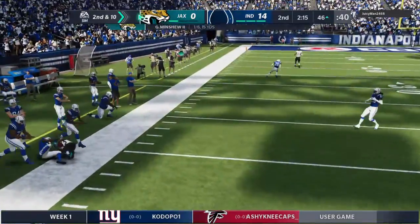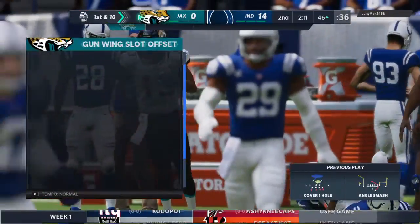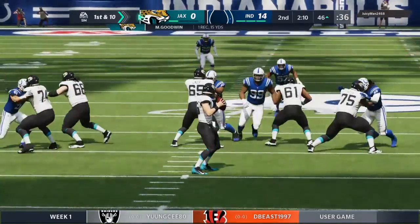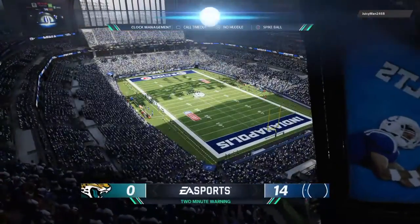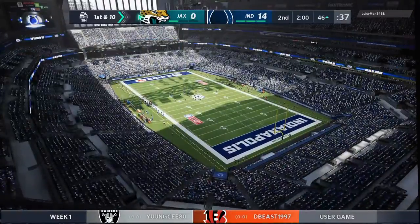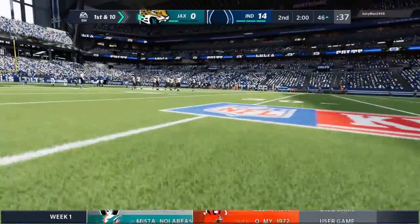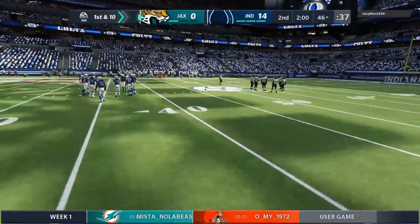And he'll be taken down, but not before he works it past the 50. 15 yards on the play, 1st down. A gain of 15. 1st down, Jaguars. 2 minutes to play, 1st half. It's 14-0. This offense finding its legs now. Here's another 1st and 10.